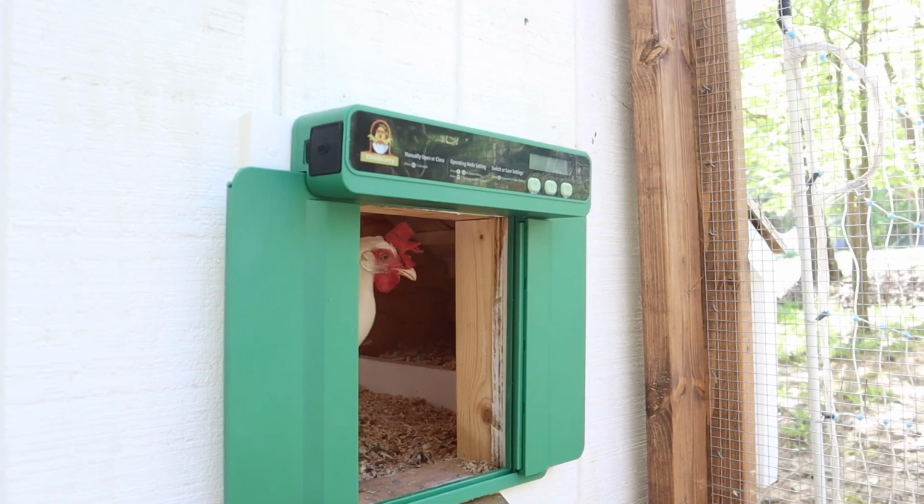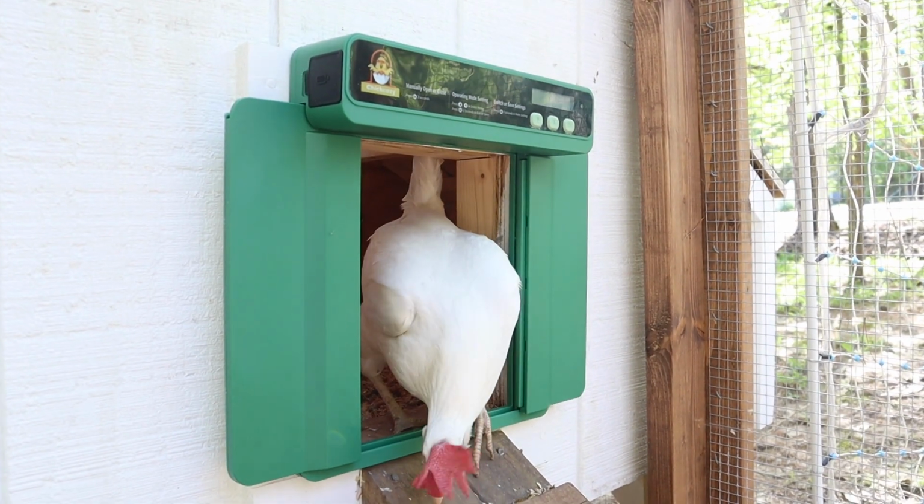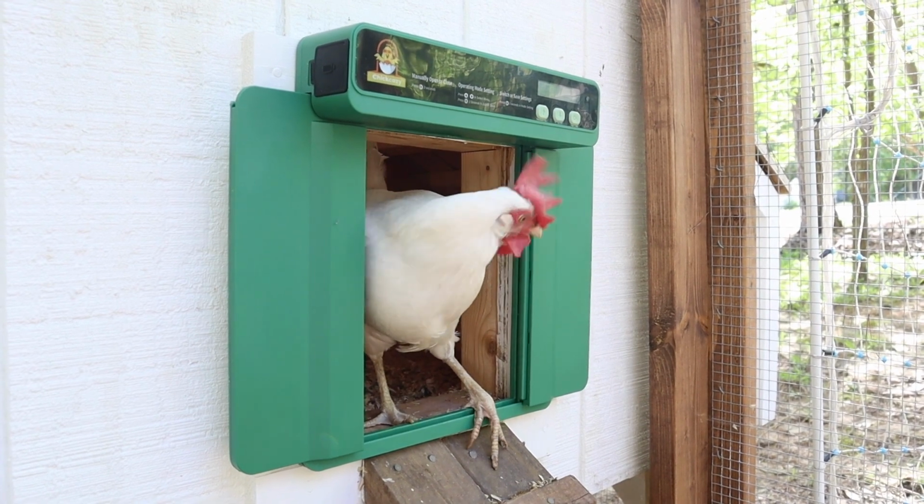So this coop door is amazing in the sense that it opens up for you. You don't have to get out of bed. You don't have to run outside in your PJs and pray that the neighbors don't see you. It is fantastic. So I guess we're starting with the pros here because honestly, I just can't say enough good things about it.